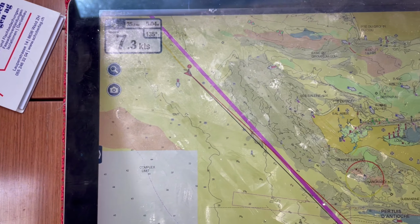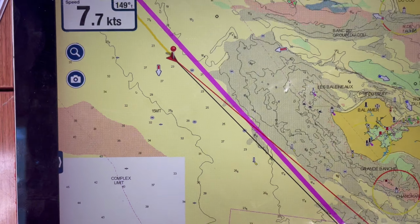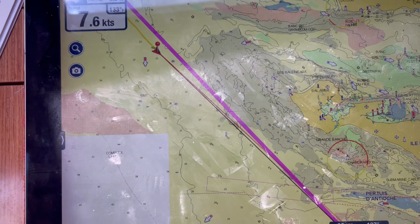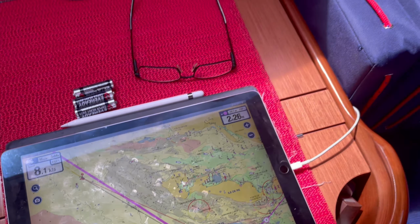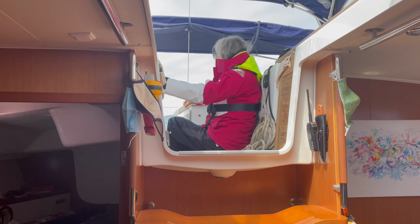It's been quite windy today. I'm actually off watch. We are traveling really quite good. We have one reef in the main, and we had our Genoa reefed a little bit as well. But we've just taken it out, and the sun's finally coming out. Doing the second watch.